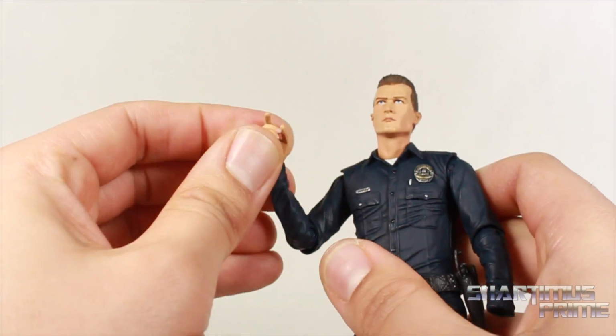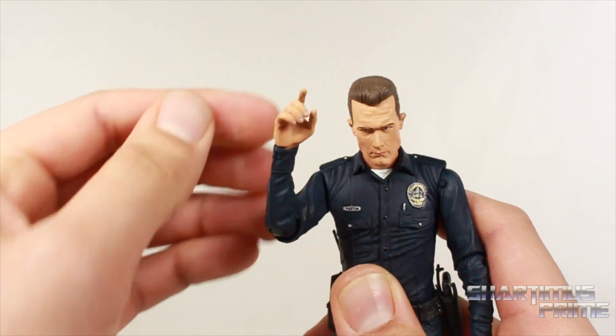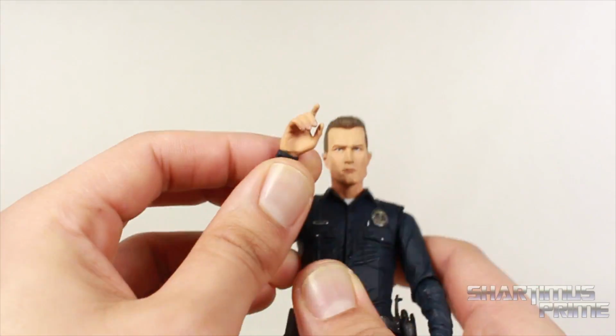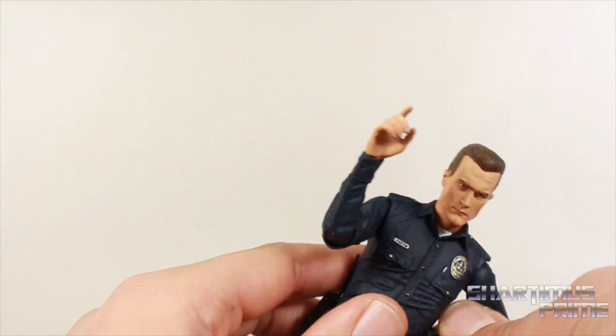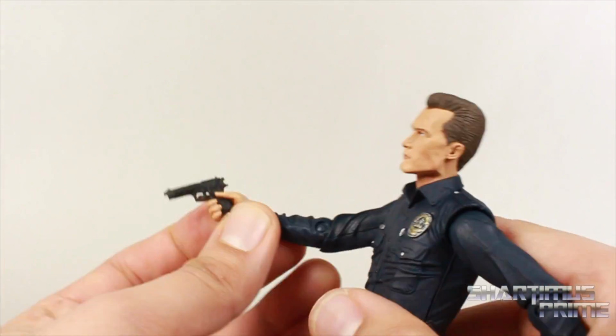This is also the I like that part. Like, yeah, you done screwed up. No. That was sick. But anyway, he can hold the pistol with this hand as well. And there that goes. So that looks pretty good.